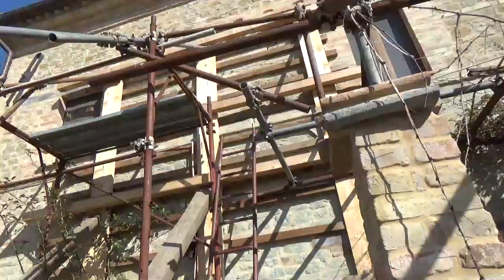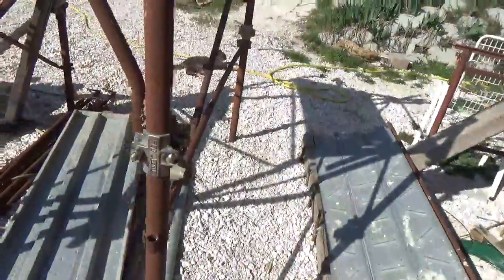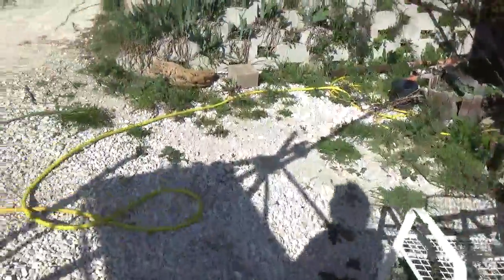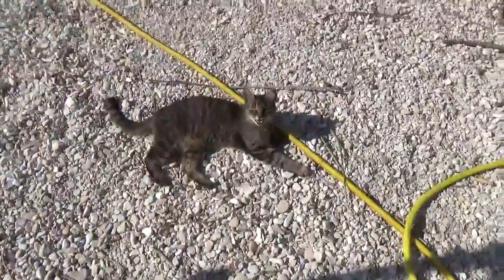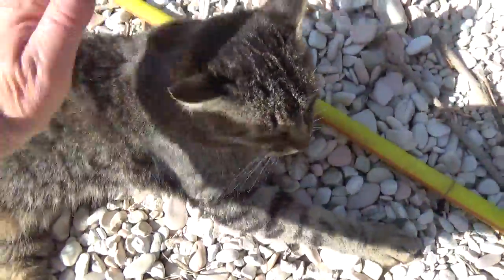We've still got, of course, all of this because we can't do anything about it until the Italian government changes the legislation on government regulations, building regulations, sorry. And God knows when that'll be. Here's Cheesy. To greet me. Good morning, Cheesy. Good morning, beautiful boy. Isn't it a lovely day?